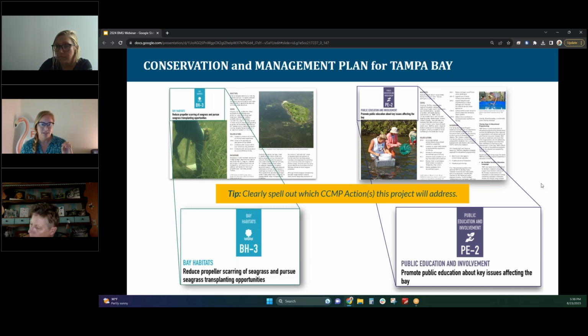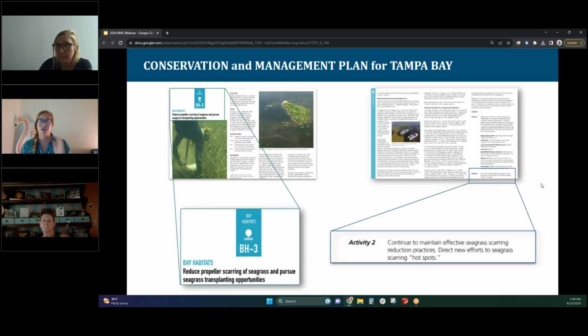So I did say there's two ways to use the CCMP. This is the first way. Another way to use the CCMP is to use it to find project ideas. So on one hand, you may not know exactly what kind of project you want to do. You can use the CCMP to find an idea. So back to this Bay Habitats example under BH-3. Check out the activity number 2 that's on the screen. Continue to maintain effective seagrass scarring reduction practices and so forth. There are more than 100 of these types of activities within the CCMP that you can select and form a project around. So you can use it if you already have an idea, or you can use it to help you get an idea of what you would like to do.